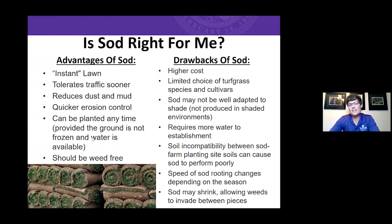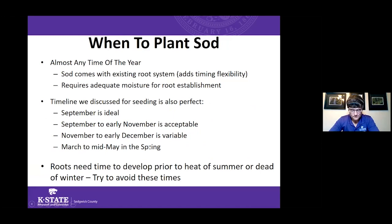Typically, though, I think oftentimes where we plant sod, or it's most helpful, the biggest advantage is it extends the time of the year where we can plant grass, because sod already comes with an existing root system. So if we're going to plant sod, because it has that existing root system, we can really plant it during more times of the year.